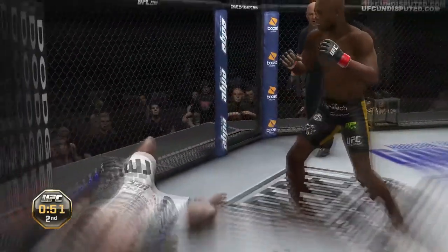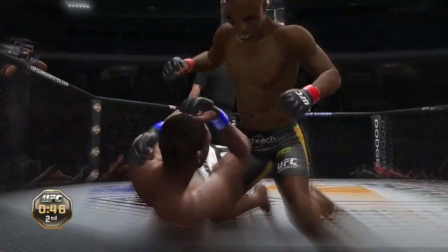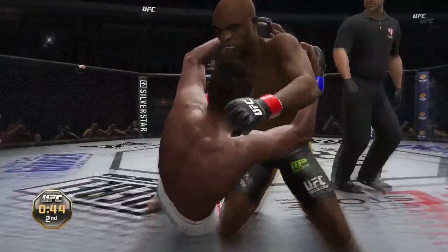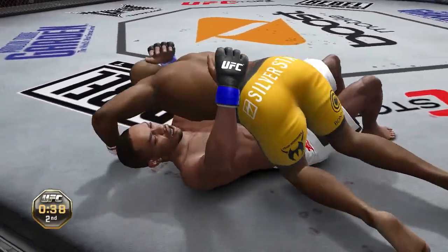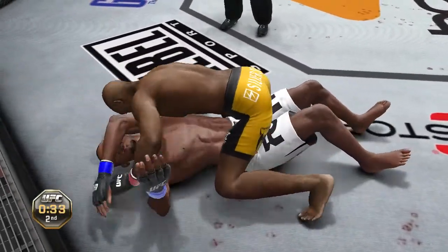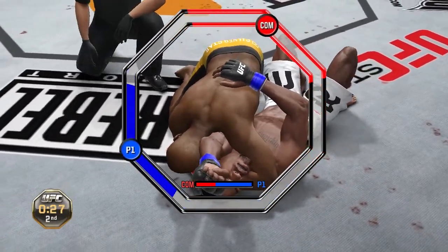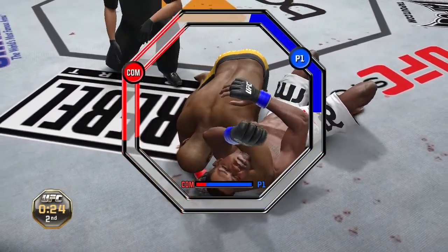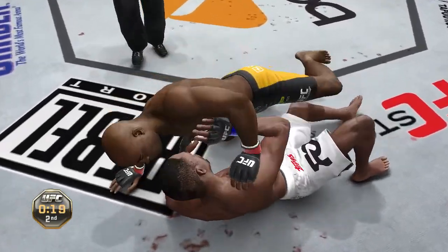That's a heavy spinning back fist. That did a ton of damage. He's in deep trouble, Mike. Oh, he recovers. Again. Okay, moves into the mount here. He's got the arm triangle. Trying to remain patient. Oh, he's out of it.